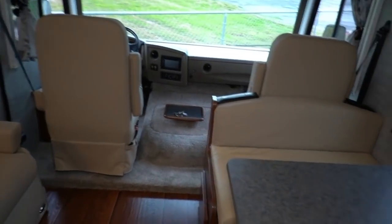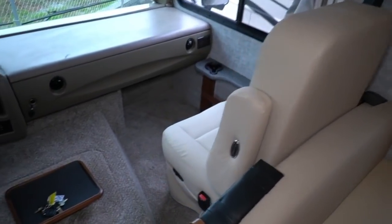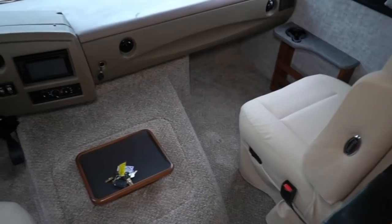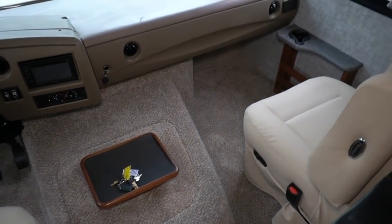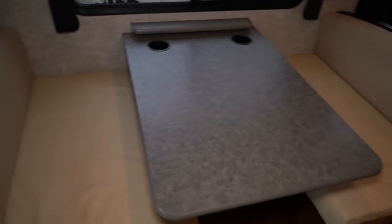And if you really want to get creative, guys, which we did when I was a kid, these Class A seats, you can swivel them to face each other, put a board across the seats, then put a little pallet with some blankets and a sleeping bag for one person to sleep if you just wanted to.